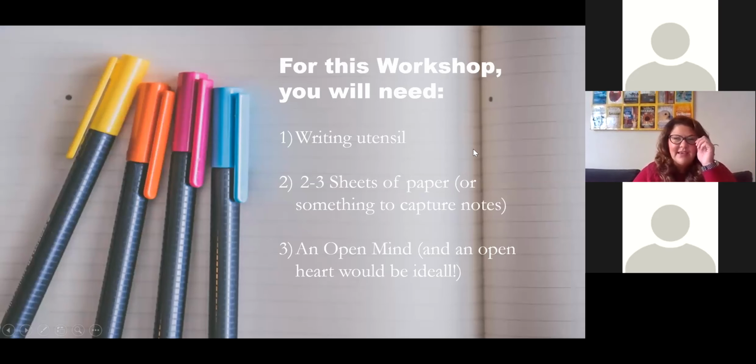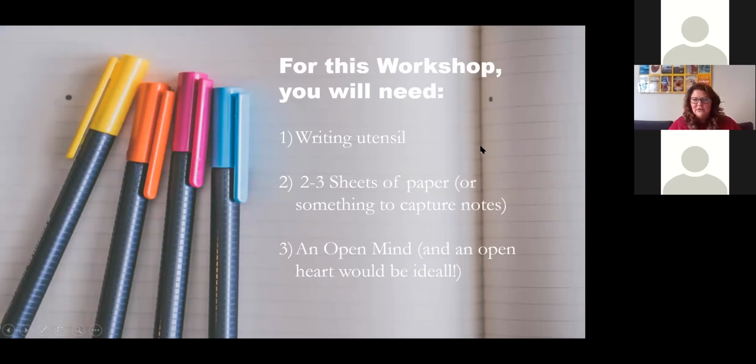When we get started, there are some things that would be very beneficial. If you have a chance, grab a writing utensil and a couple sheets of paper to capture notes on, because we're going to do some exercises today that hopefully will be fun and will get you thinking and get some positive energy going. Does anyone need a moment to grab those items? No. I've got mine.